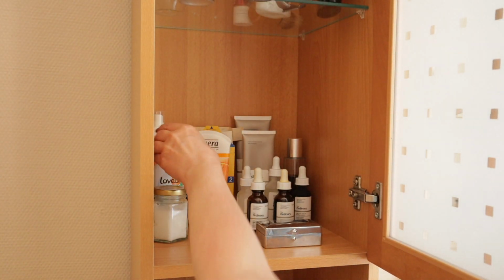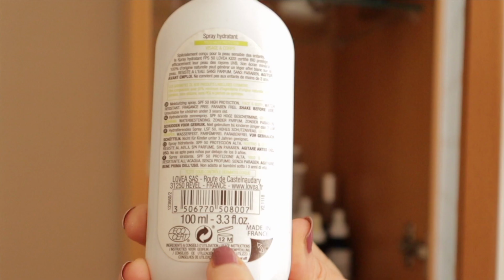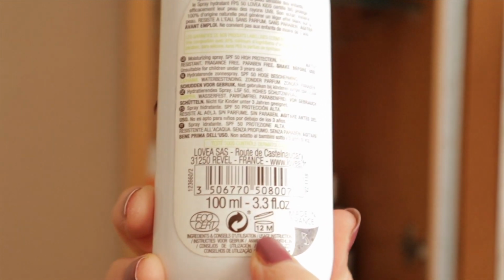So the next thing on our list is go into your bathroom and check your sun cream. Yes, sun cream, as any other beauty product, can go bad. So look at the back of the product and if it has been open for more than 12 months, it's time to dispose of it properly.